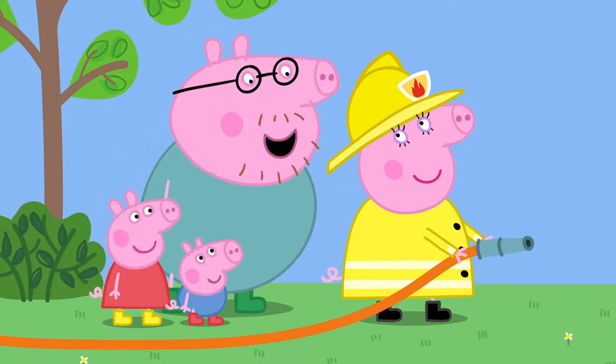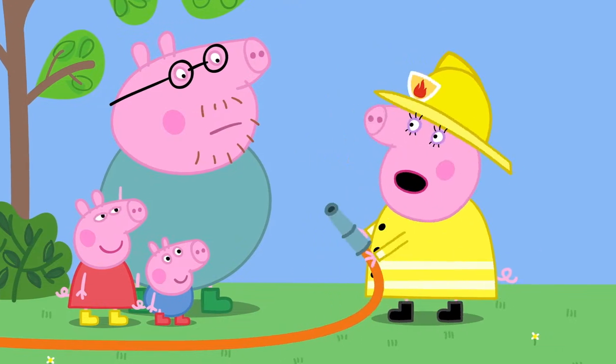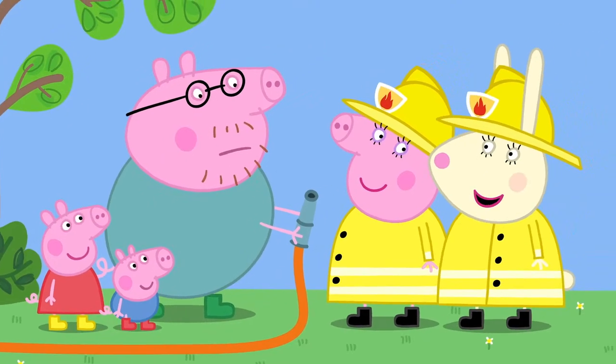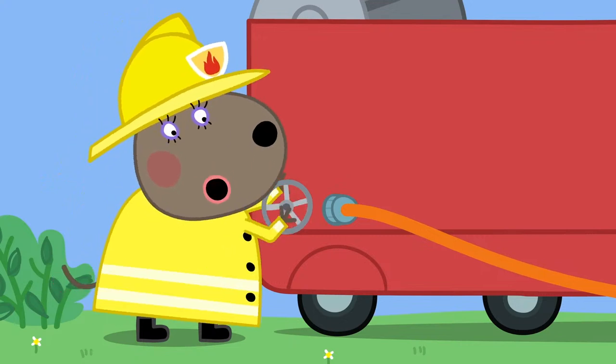Hooray! That looks fun. It's hard work, Daddy Pig. Is it really? Yes! Just feel how heavy this fire hose is. Oh, yes, that is heavy. And that's even before we've turned the water on. Turn the water on? OK.